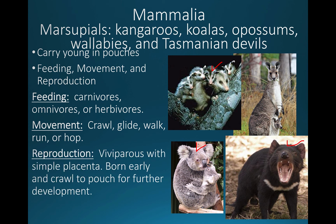In regards to reproduction, marsupials are viviparous. The young still develop inside of the egg, and they develop with a very simple placenta. However, they don't develop to full maturity until they leave the placenta and they crawl towards the pouch where they complete their development inside of that pouch, feeding upon the milk that the mom provides.